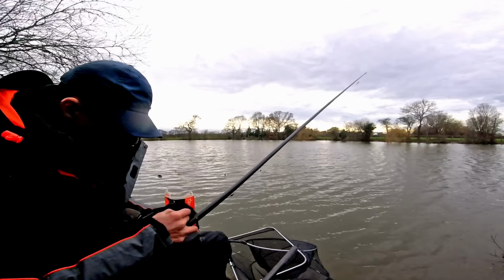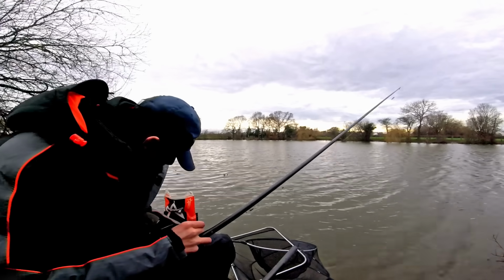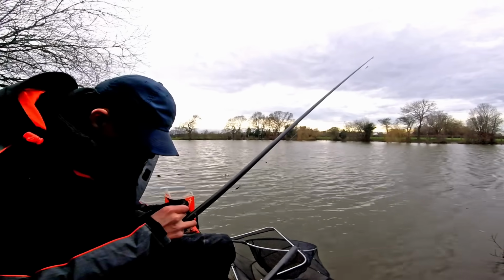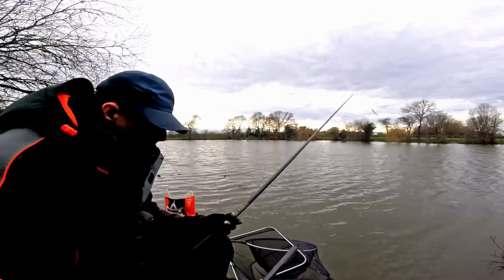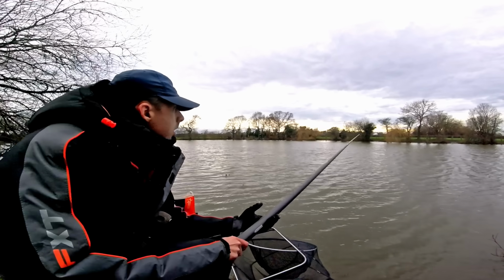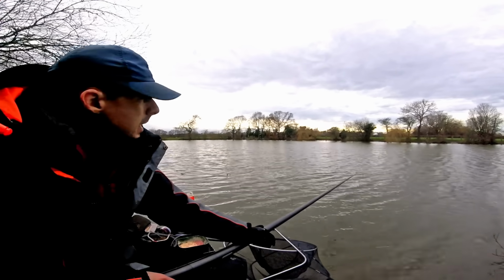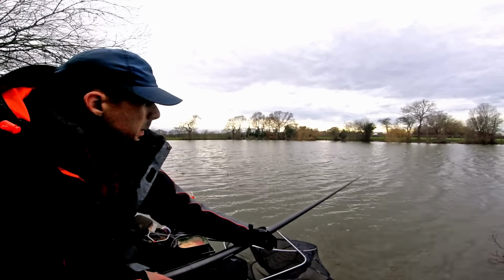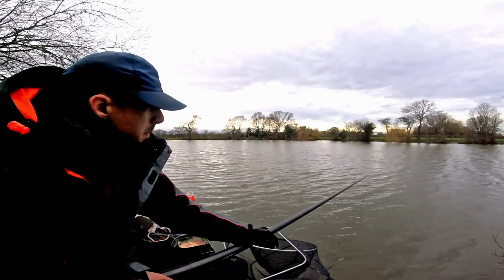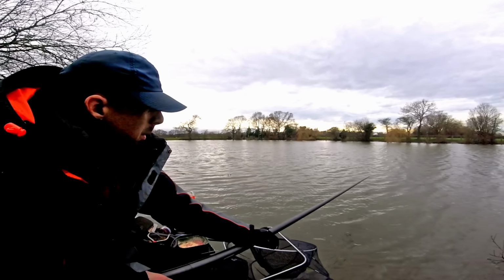Full of roach. I know there's some 2 pound roach in here somewhere. I think the biggest one I ever had was like 1.9 pound, which is crazy for a best old roach, isn't it? That was midwinter stuff. It's got to be freezing. It's got to have been settled and freezing for about a week. You turn up here with a load of bread punch, maggots, casters. Talking 40 pounds of roach.